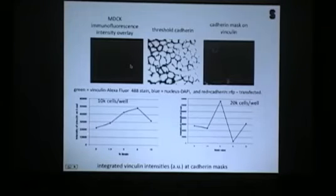But essentially, what we see is vinculin recruitment. If we threshold the cadherin and say, where's the cadherin, and then go back and look, where is the vinculin? Vinculin's everywhere in the cytoskeleton. It turns out that under load, vinculin is actually recruited to the cell-cell contacts and reinforces them in some way yet to be determined.